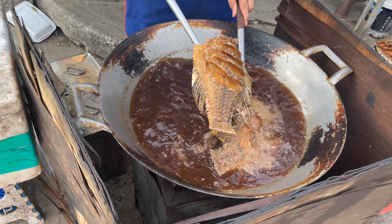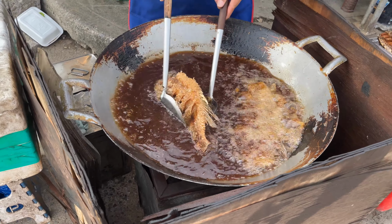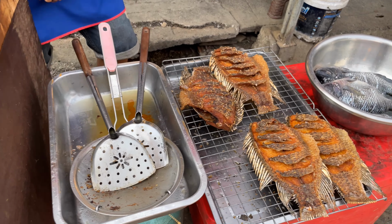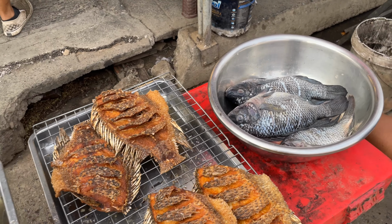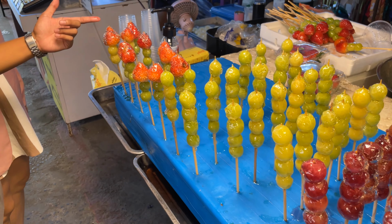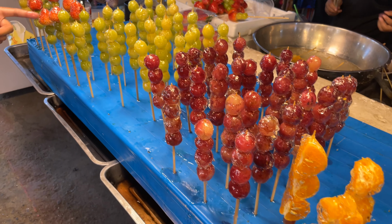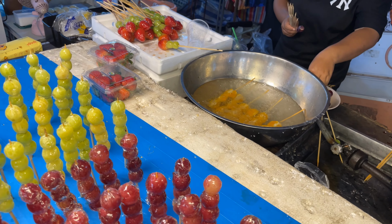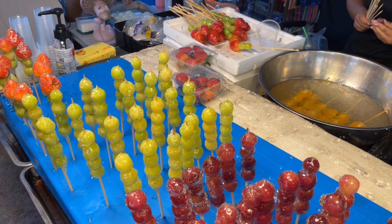This is where they deep fry the fish. They cut the little slits in the side and then they drop it into oil. And here's the finished products, and here's the guys waiting their turn. Here's some of the fruit, the grapes, the strawberries, the oranges. And they drop them in the little sugar and they caramelize them.